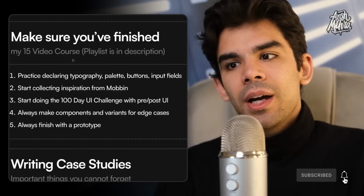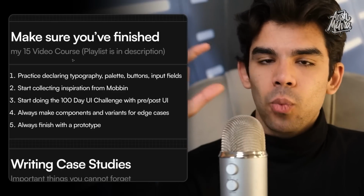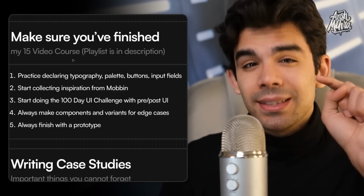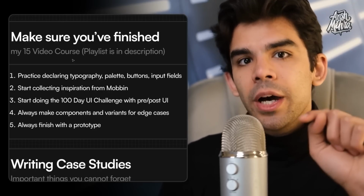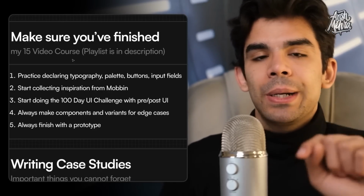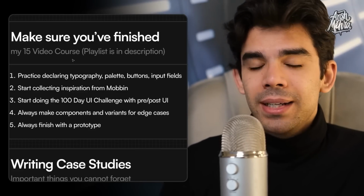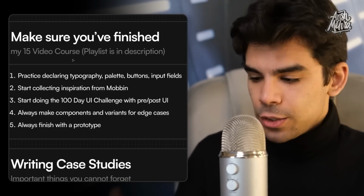Third, start doing the 100-day UI challenge. And when you do the UI challenge, you have to pick one UI. Let's just say you pick one screen. Pick it from an app that actually exists. If you're planning to become an iOS expert, stick to iOS apps. If you want to stick to Android, stick to Android inspiration. If you're planning to become an Android mobile designer and if you're practicing on iOS guidelines, it's going to confuse your brain. So you pick one platform.